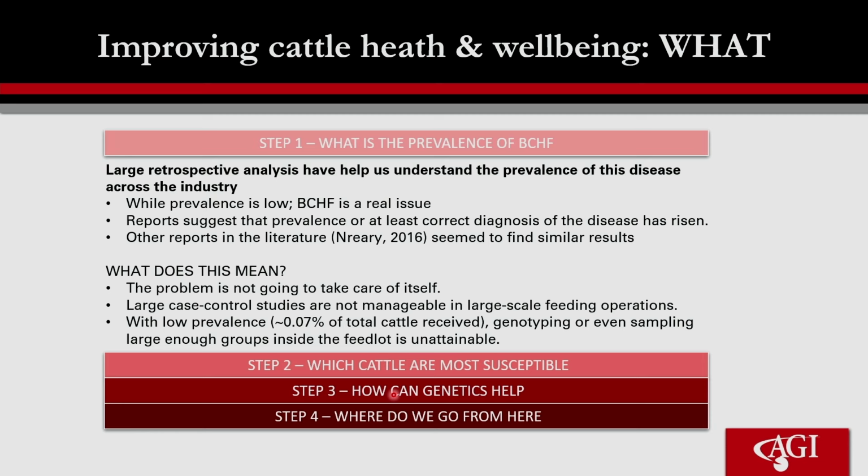So while the prevalence is low, we know that congestive heart failure is a real issue. We saw that in the data. Reports have suggested that the prevalence, or at least correct diagnosis of the disease, may have risen over time. And so when we start to think about, okay, what were our next steps? We also thought that, okay, this initial study, we know the problem isn't probably going to take care of itself. If we wanted to do large case control studies, they're not necessarily manageable in large-scale feeding operations because the prevalence is so low. So if we were going to try to genotype, right, enough animals to capture those few animals that were succumbing to this disease, we would have to sample thousands and thousands of animals, or we have to genotype thousands and thousands of animals. And quite honestly, from an economic standpoint, that just wasn't attainable at that time.